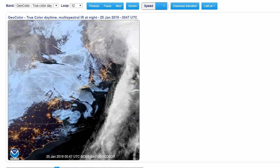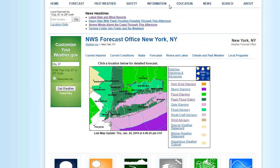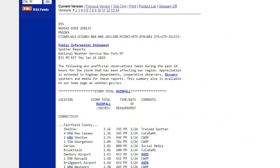So anyway, let's go ahead and look at what we dealt with today. The rain and the wind reports from today. We're going to actually take a look at that. This was as of 8:33 p.m. I'm going to make this a little larger so you can see that. And you should be able to get a little better view there.